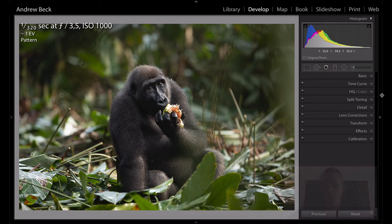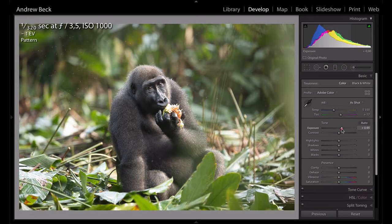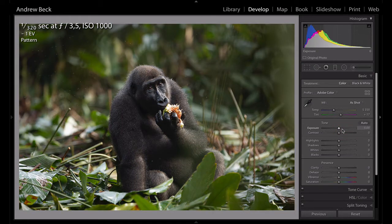So if we have a look here, if I open up the basic panel, just to give you an idea, had we not underexposed by one full stop in this instance, this is kind of what the camera would have wanted to give us. So whilst that may be a correctly exposed image overall, I tend to prefer darker, more moody images, and you can see that by underexposing, we've kind of protected some of the details in the highlights, which we're going to look at, and we're going to address some of those now.